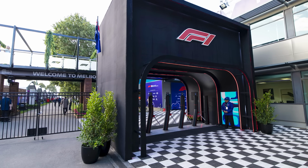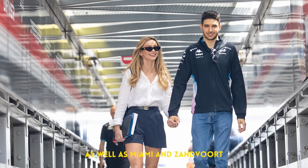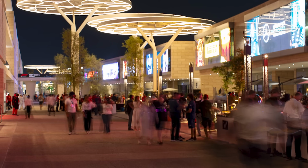G'day. Everybody wants to get into the paddock. That's the area that sits behind the garages at all tracks except Monaco. That's a bit of a quirky one, but I'll go into that later. How do you get into the paddock? It's not easy, but then again, it's not impossible.